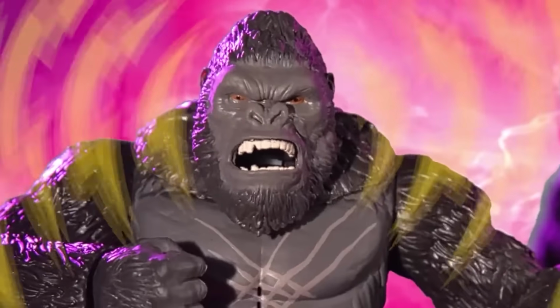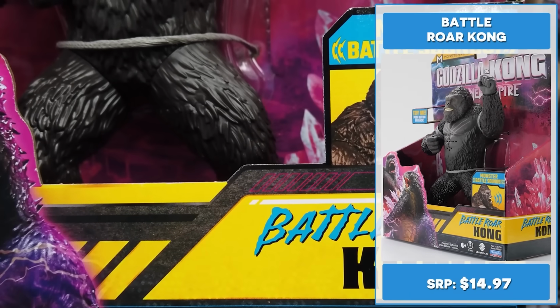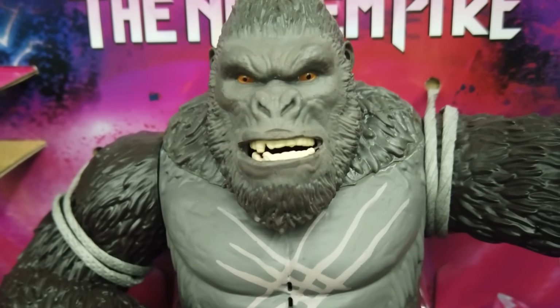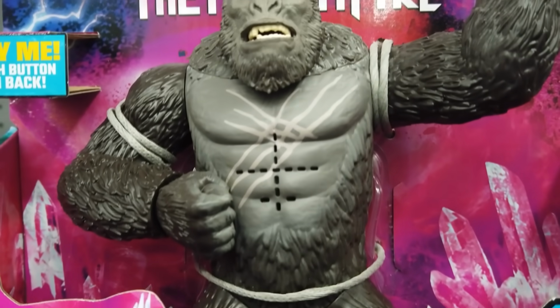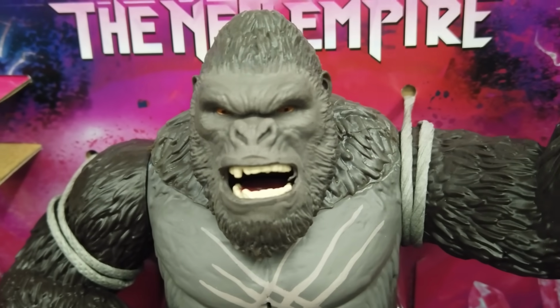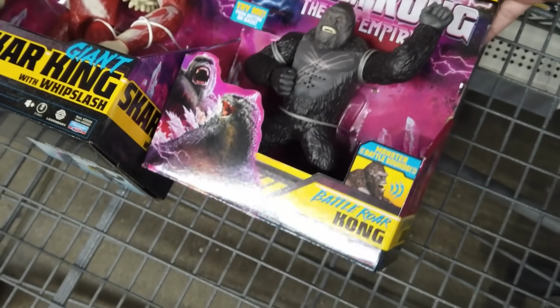The paint and sculpt on 7-inch Battle Roar Kong look freaking amazing. His head's made of a softer material, but they've somehow managed to create a fantastic facial sculpt this time around. What a marked improvement compared to the deformed prior one. His fur is beautifully sculpted. Let's hear Kong's battle roar sounds. Hell yeah, baby! There's no head articulation, but his mouth opens and closes shut.